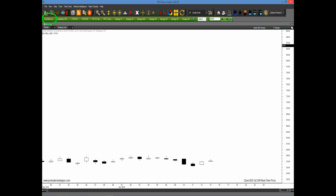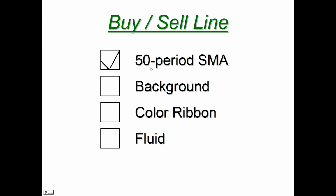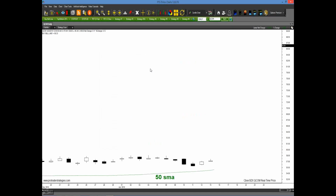Well, the first thing we want to do with our platform is click on the buy-sell line. The buy-sell line will tell us what the overall trend is. So let's click on the 50-period moving average in the drop-down menu. And now, where it looked before as if the market was going sideways, we have a clear idea that it may be going sideways, but the overall trend is up. And if the overall trend is up, we don't want to sell. We want to be a buyer.